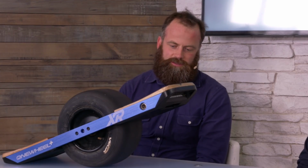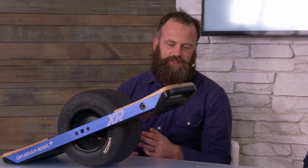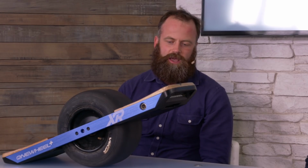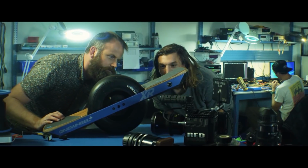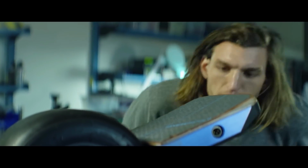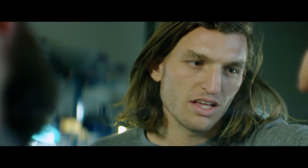Yeah, so really the soul of the Onewheel ride experience is the firmware. And we went back and actually, from scratch, rewrote a lot of the core algorithms that integrate the signals from the accelerometers and gyros and actually drive the motor. Those are pretty sophisticated algorithms.